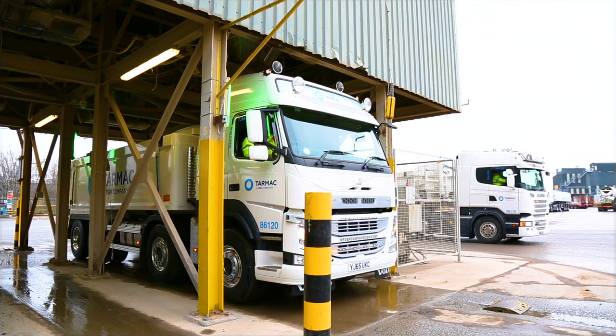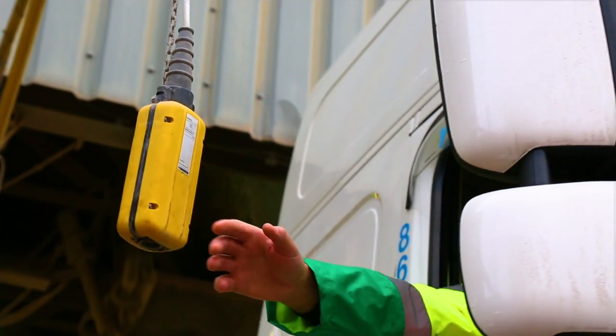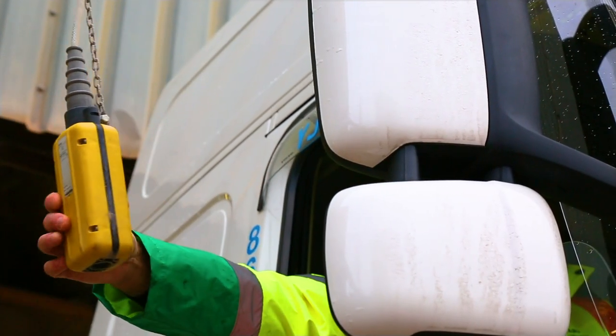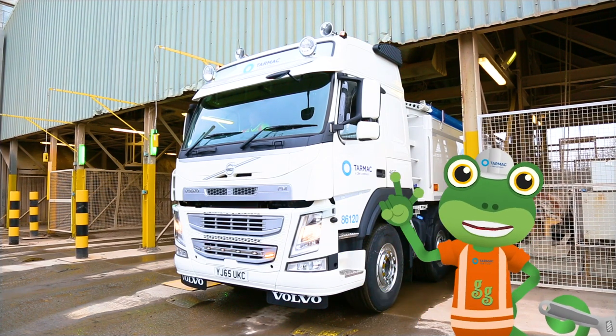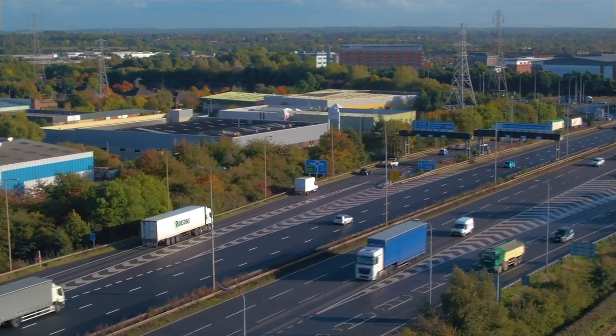So, the truck parks up under these scales, and the driver presses this button to calculate how much material he's got in the back. Phew! It looks like we're a safe weight, and now we're ready to hit the roads. Come on, everyone. Let's follow him and see where he goes.